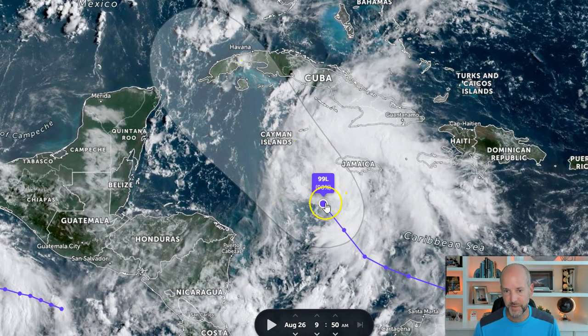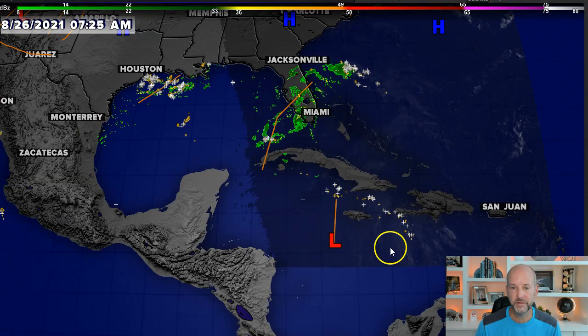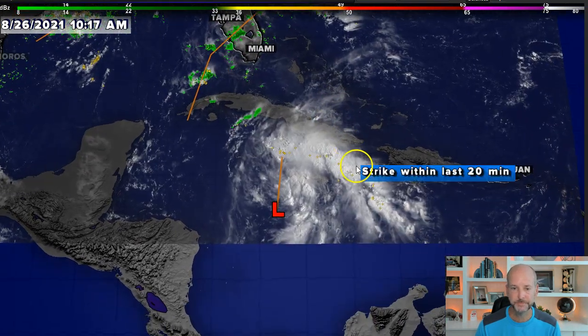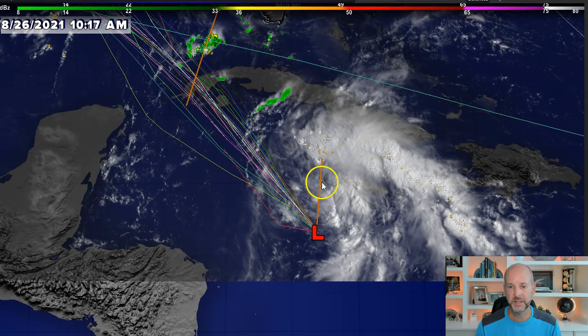because you could see there's a 90% chance of development with this system right there in the next 48 hours, but where's the actual low-level circulation? That's kind of important because the models think it's down here, but there's some indications it might be developing up here. And I'll show you this a little bit closer as we go into the satellite image here. So I'm going to pause this and look where the Hurricane Center has its disturbance centered, right down here. But up in here, we're seeing a pretty significant uptick in thunderstorm activity.